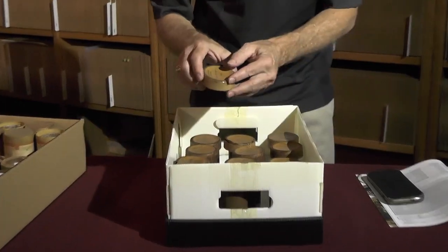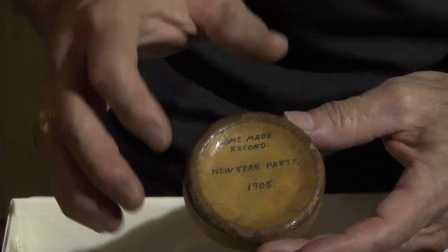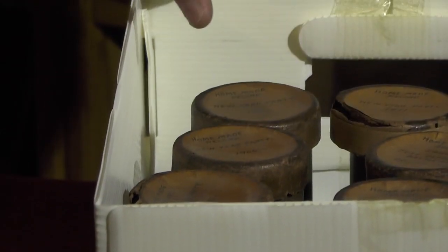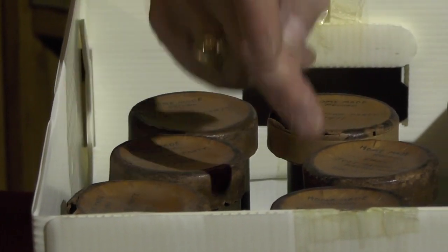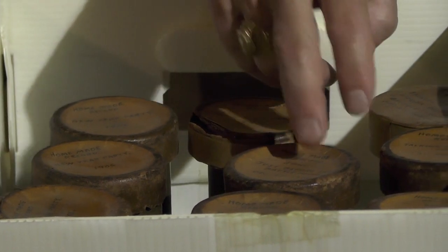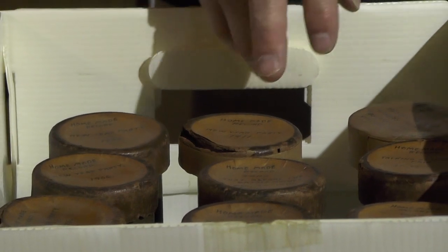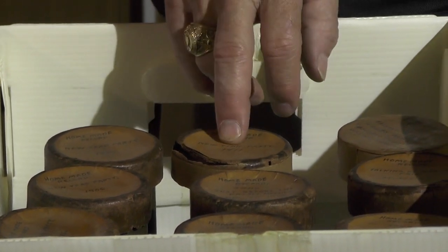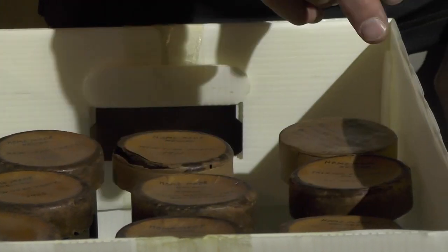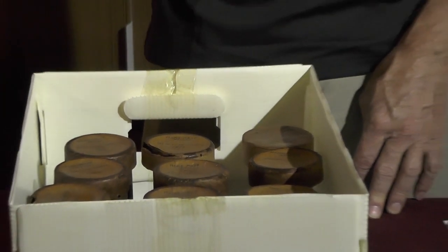So here we have a homemade record, New Year's Party 1905. Here we have another one from 05, 06, 06, 07, 08. Then we have something dated December 25th, 1910. So we have a Christmas record there. 1911 New Year's Party, 1912 New Year's Party, and then a couple more home recordings.